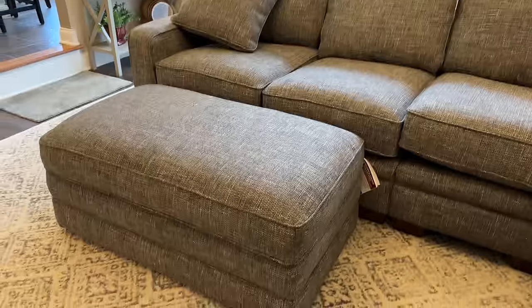So the plan is for the ottoman to kind of stay in this corner when my husband and I are not snuggling on the couch together. I think it just kind of adds something to a bare corner. I can put things on it if I want to. Because it's on wheels, it just zips right over here. We can sit together and then move it back out of the way. Well, that was the plan in theory.